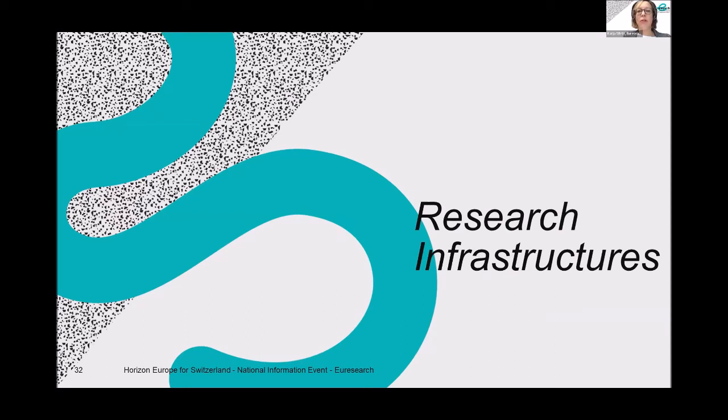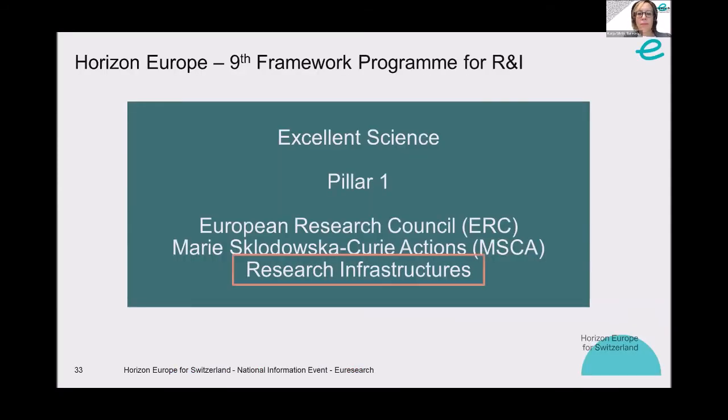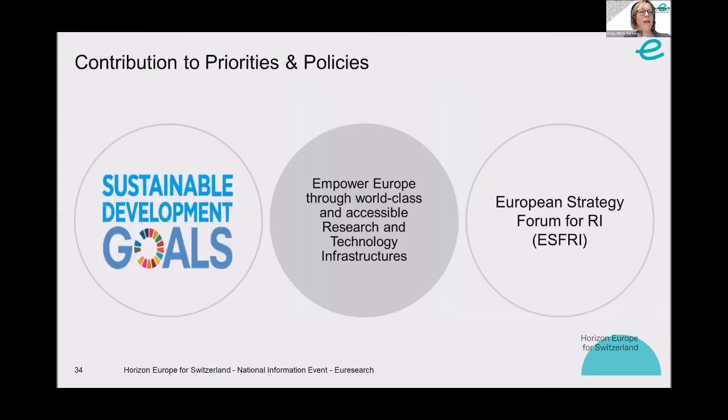It's research infrastructures. Also a program that has been existing for years under the past framework programs. So what is it all about? Research infrastructures are different from the two programs that I presented to you. It's a top-down program, which means that the topics are defined. It's not open to all ideas. So the main goal of the Research Infrastructures program is to make available world-class infrastructures and technology infrastructures to foster excellence in science and innovation.